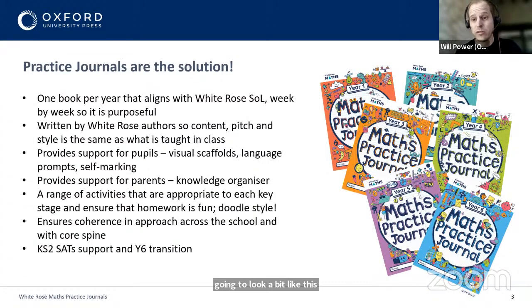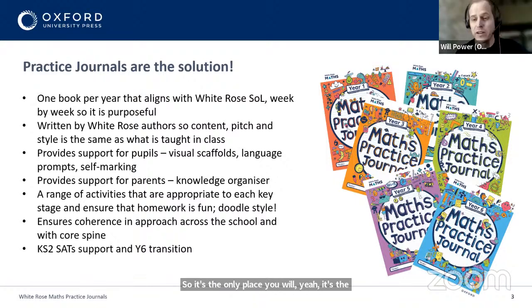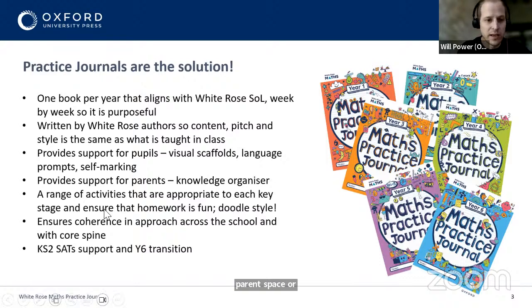That's a feature that White Rose themselves have said we've always wanted to include in our products, but just haven't got round to. It was a really obvious thing for that parent space or that tutor space. It's just that really quick one pager. And I'll show you an example of what those look like.